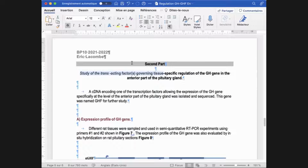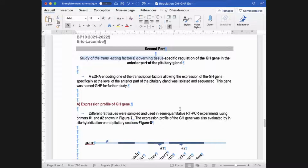So now we're going to go to the second part of this case study, where we're going to study the transcription factor by themselves. No promoter analysis anymore, because we did it completely. The title of the second part is the study of the transacting factor. Transacting factor means the proteins that are able to bind to the cis regulatory element that govern the tissue specific regulation of the GH gene in the anterior part of the pituitary gland.